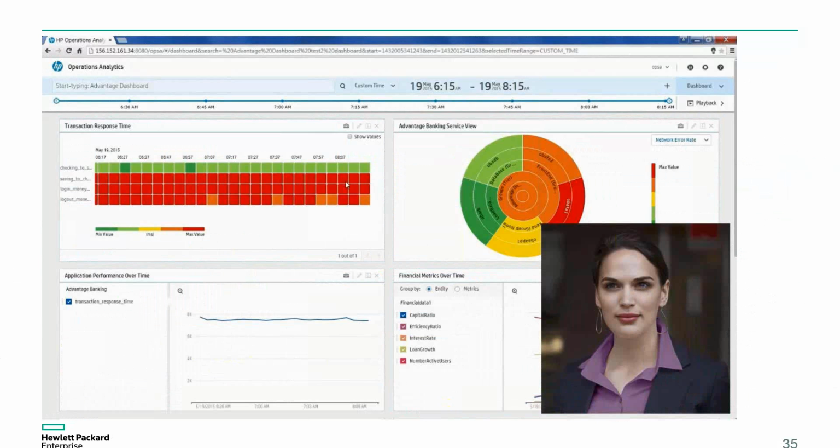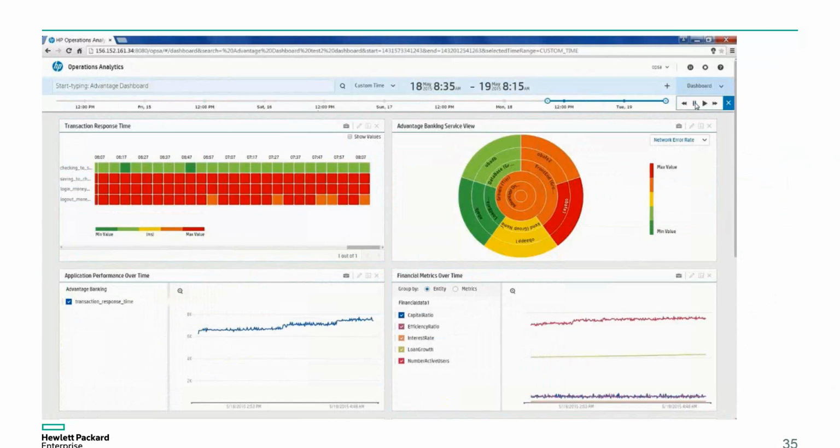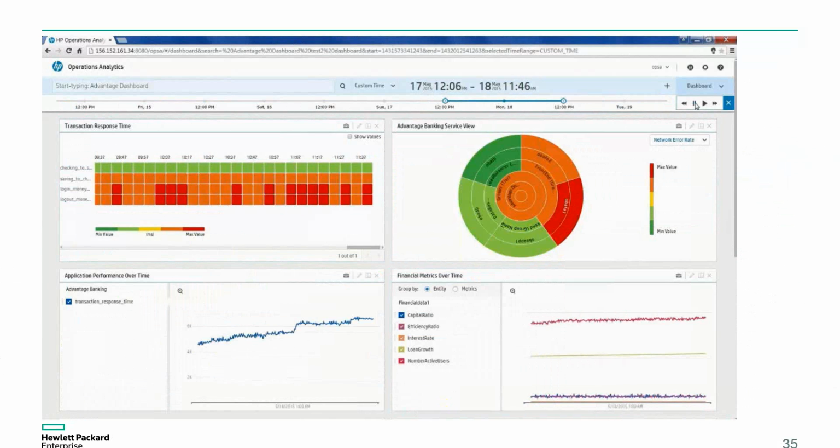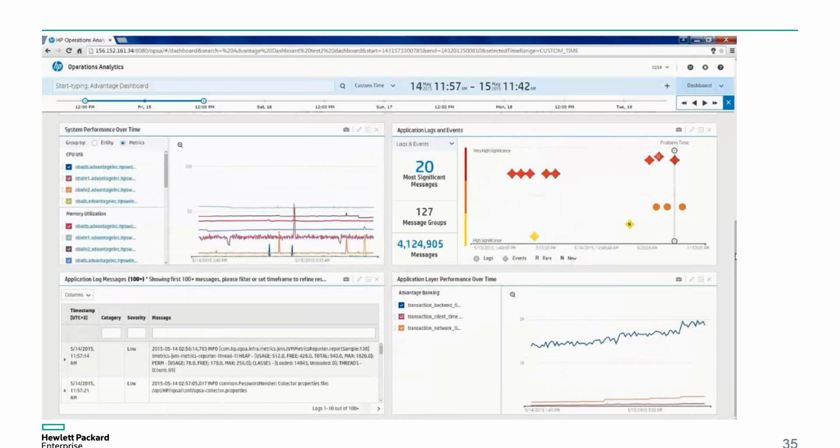In this case, the manager here is observing that there has been a slow response time, and that will affect the financial metrics associated with the bank. She wants to find out what exactly happened, so she's using what we call a playback mode, where she goes back in time to find out what exactly happened for this anomaly.